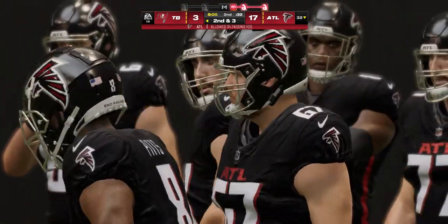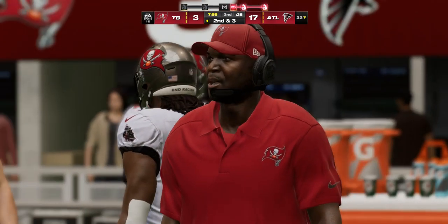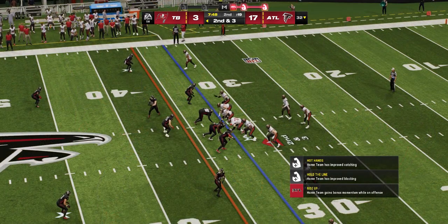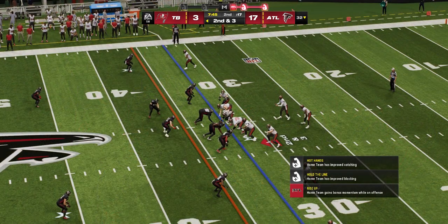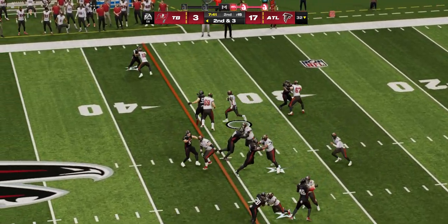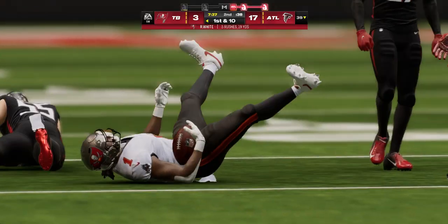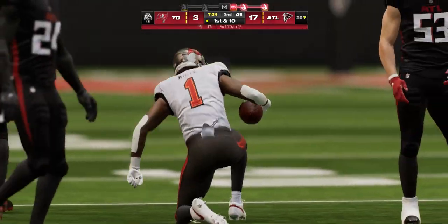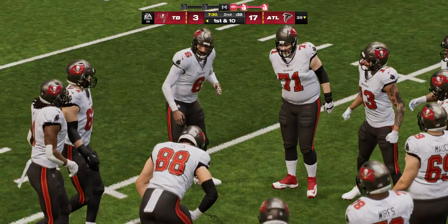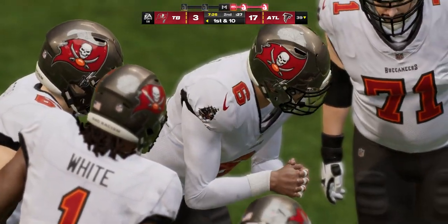A solid run on first down. Gain of seven leaves them with a second and three. They stay on the ground with White, and he'll get it out near the 40 to the 39. 6 yards the pickup, and that's a first down. And that's a nice pickup of a first down on that second down run. And at that yardage gained, they can run that play on any down.